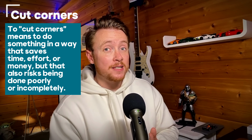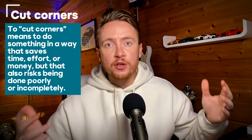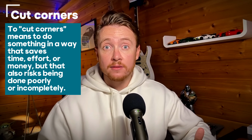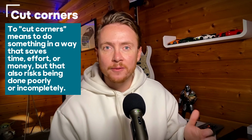To cut corners. What on earth does that mean? Well, to cut corners means to do something or complete a task in a way that saves time, effort, or money, but also that runs the risk of that task being completed poorly or really not completed at all. It's like taking a shortcut through a city. Sometimes when you visit a city, let's take London, for example, you have to go up, right, left, right. But how much quicker would it be if we could just go straight across, cut all of those corners out? We would get to our final destination so much quicker, wouldn't we?